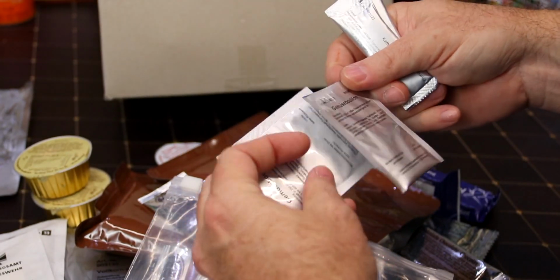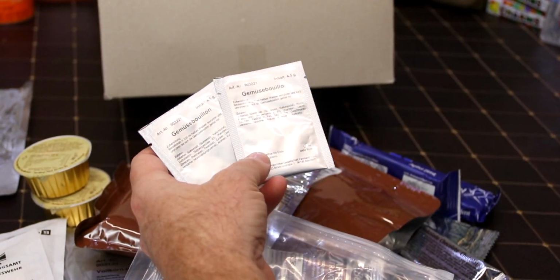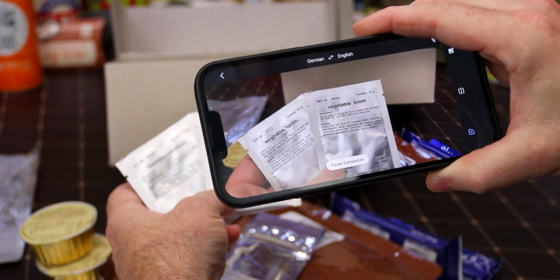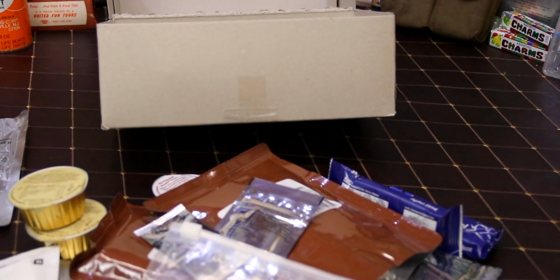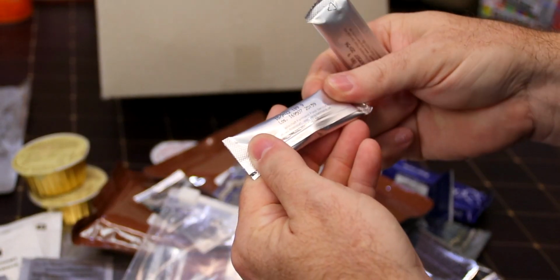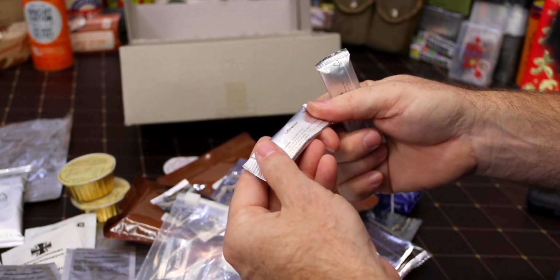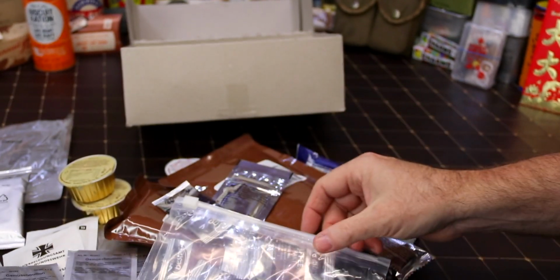These are the bouillon ones. Was it beef bouillon or chicken? I can't remember. Vegetable. They're both vegetable. Odd. Very odd. Next up we have coffee whitener. 2 packs of that.